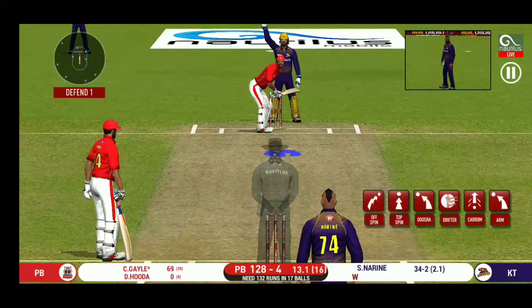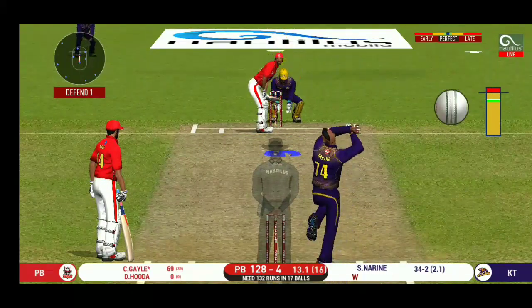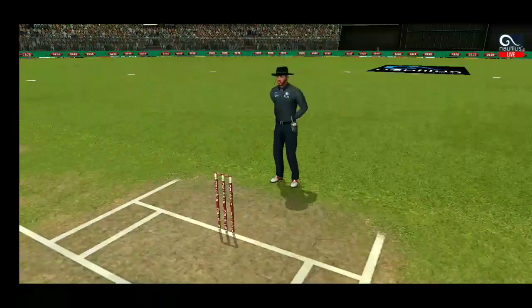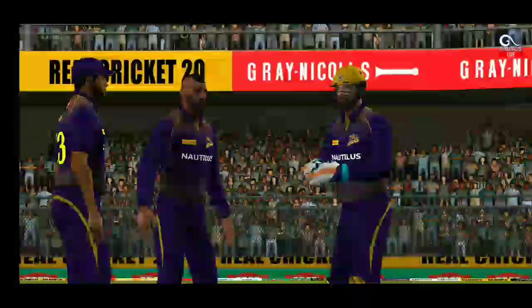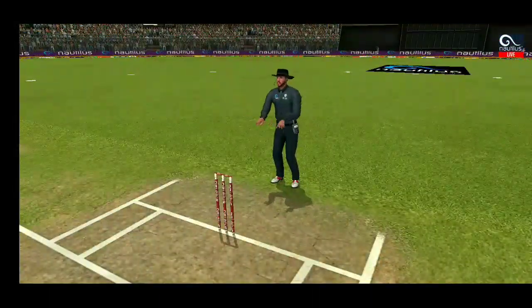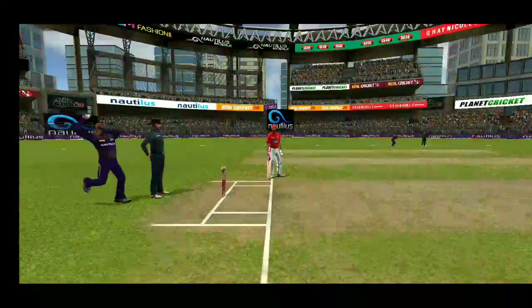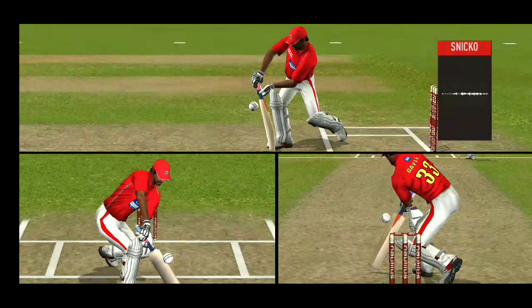There is a fielder at cover. Bowling. Oh, that's close. It's a huge appeal. That is a very good shout, and they're going to review it. We're checking for a no ball. Fair delivery. No problem.